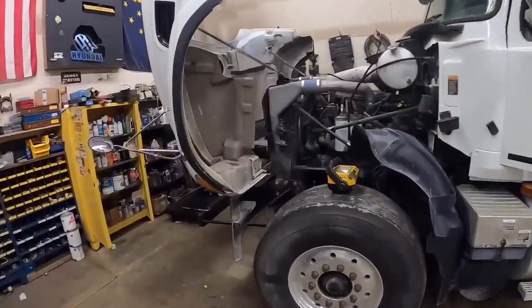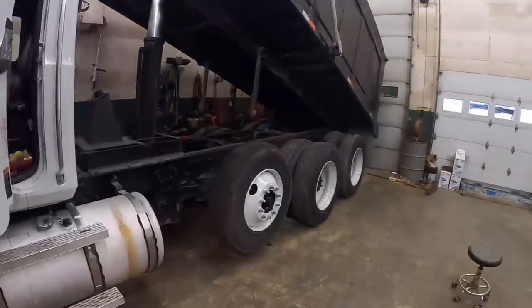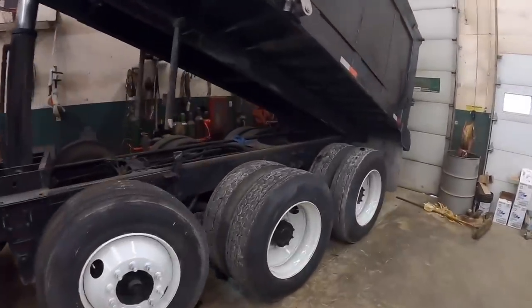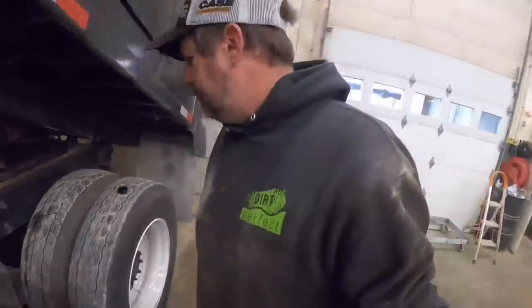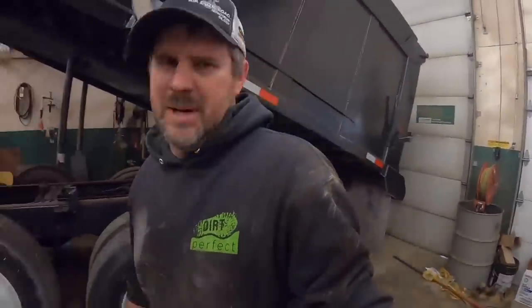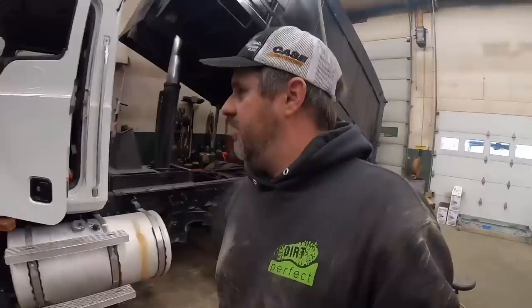Like I said, it drove up here great. Engine seems to run good. No major leaks, nothing else is busted up. All the running gear in it seems to be in really good shape. So we won't know for sure until we get her on the road and get some miles on her, make sure everything's gonna work. But I think we got a pretty good fighting chance.